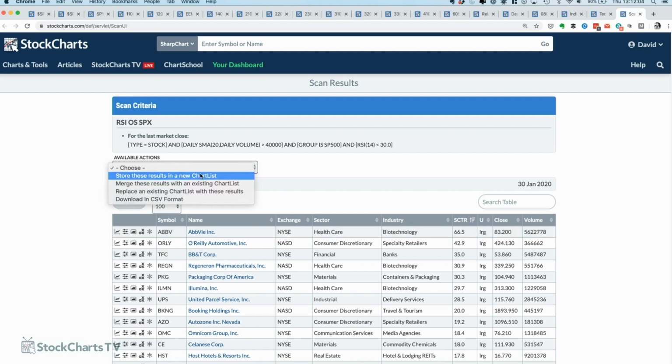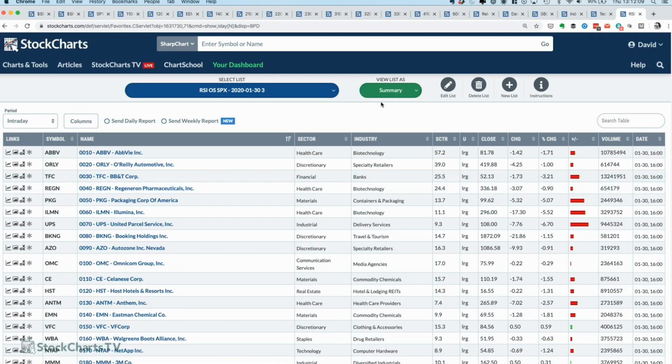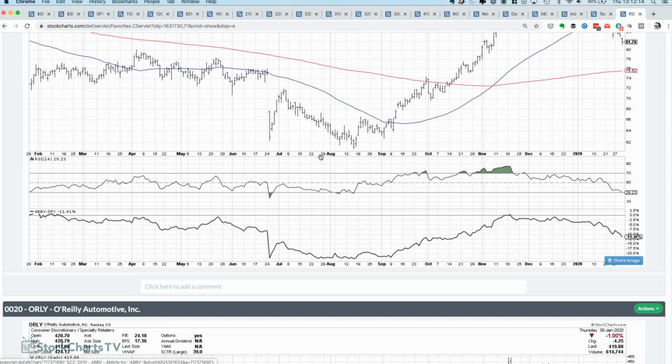So what I'm going to do now is store these in a new chart list, preserve my sort order, and we're going to look at the chart. There are a couple ways to do this. I do it 10 per page, which is just an easy way to get to some of the visuals.